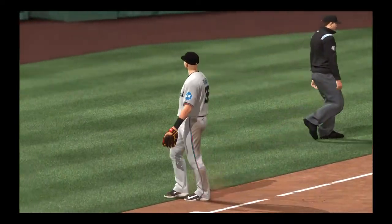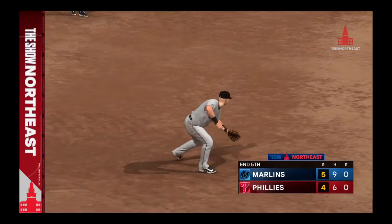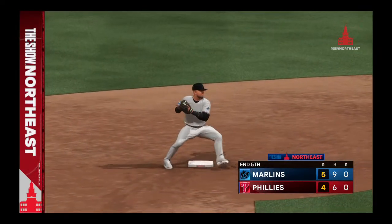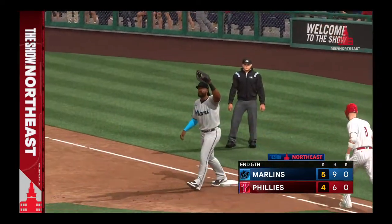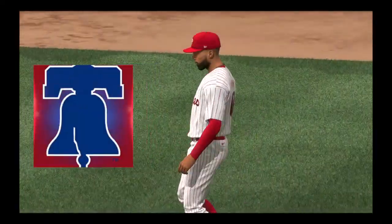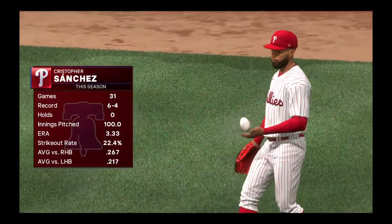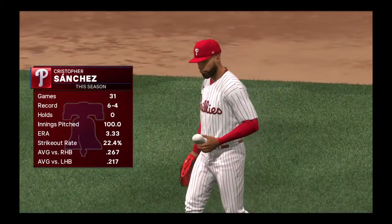Well, we can never overstate it. Pitcher's best friend right there. Double play, gets out of the jam, saves some pitches. Left-hander out of the bullpen, Christopher Sanchez, just trying to keep this one close here, and this is where a bullpen can give their players a chance to fight back into the game.